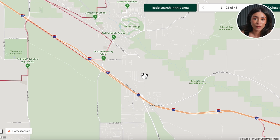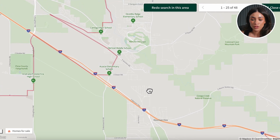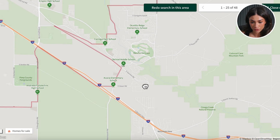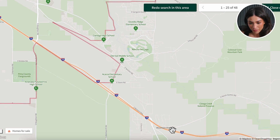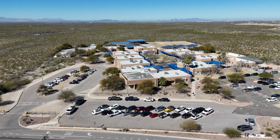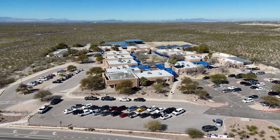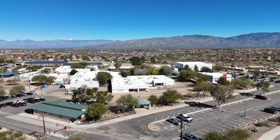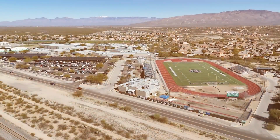We are in the Vail School District. The Vail School District has been an A-rated school district for many years. Before open enrollment was really a thing, people were moving to the Vail area to get their children into the Vail School District. So if you have kids, you would be sending them to Acacia Elementary. That is an A-rated school. Then they would be going to Old Vail Middle School, which is also an A-rated. And then their high school within the neighborhood is going to be Cienega.